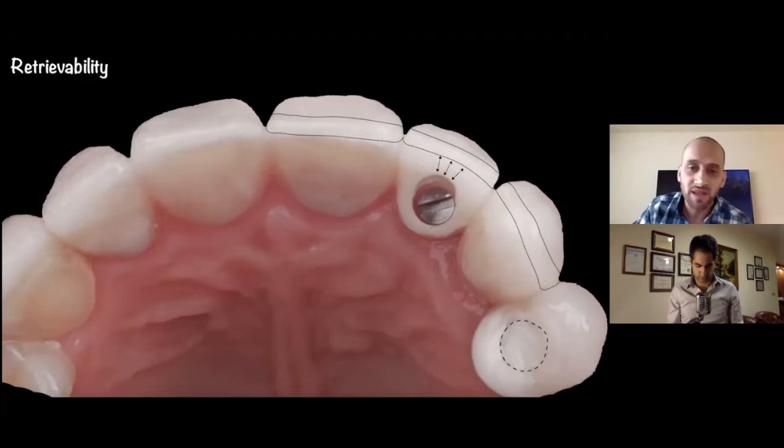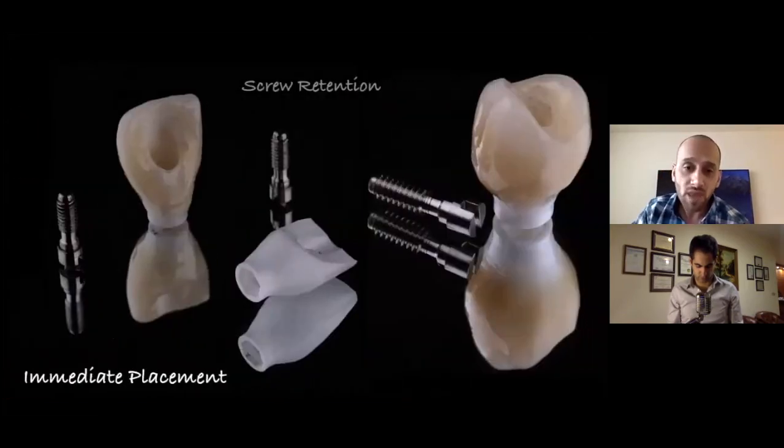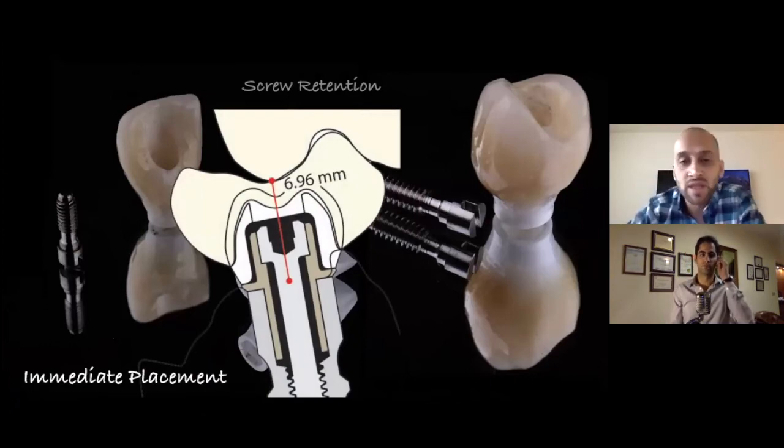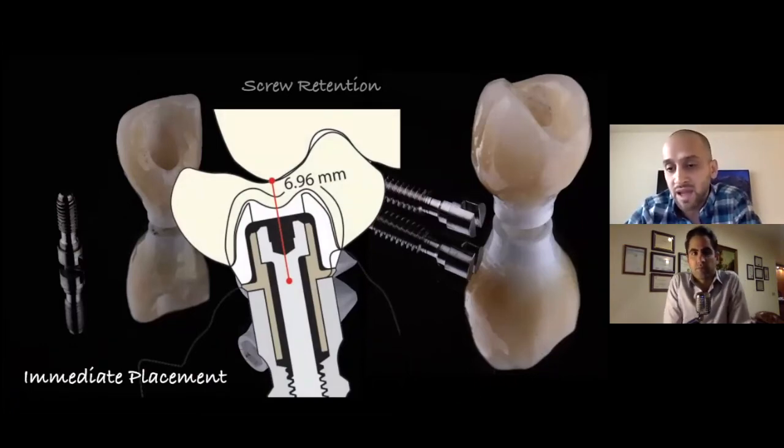This is something that we cannot really do with cement retained restorations. Another reason why I think screw retained restorations are very important is because of the prosthetic space. Most of us know that for cement retained restorations, we need anything between maybe 9 to 10 or more millimeters of interocclusal space. But with screw retention, a couple of studies show that all you need is roughly between 6.5 to 6.96 millimeters of interocclusal space.